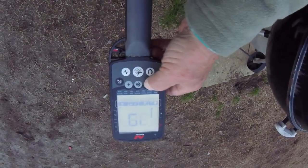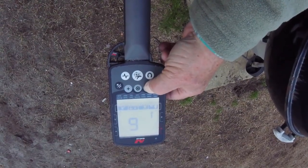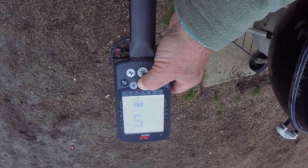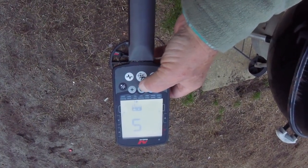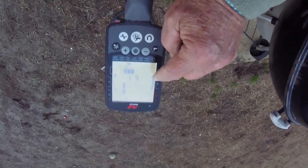Turn the sensitivity down so it won't go crazy. Okay, then you hit this button here. You go over to... I went too far. Tones, or whatever you call that thing right there. And you hold that baby down. You see that segment one right there?